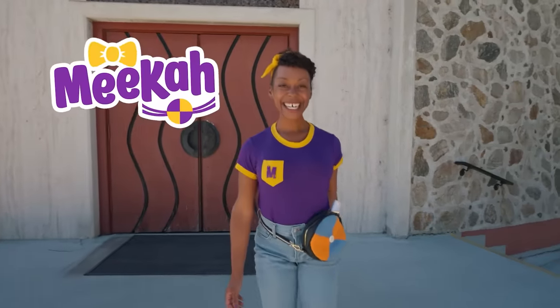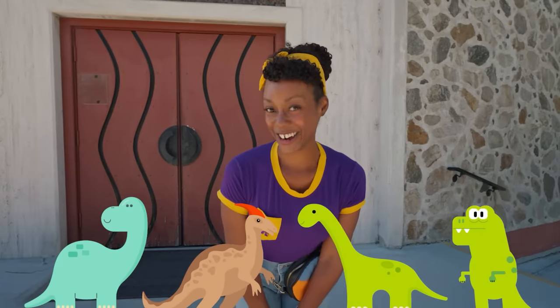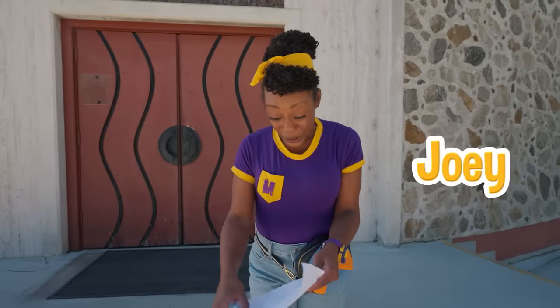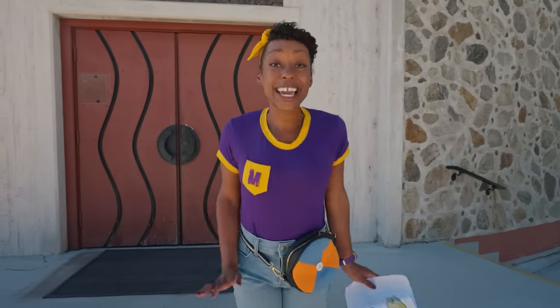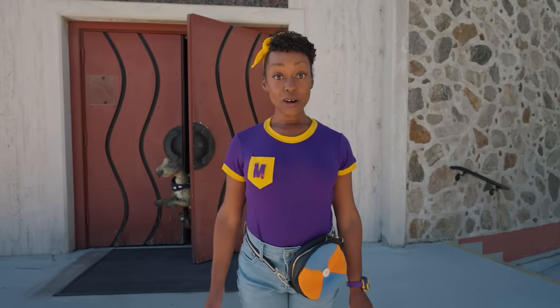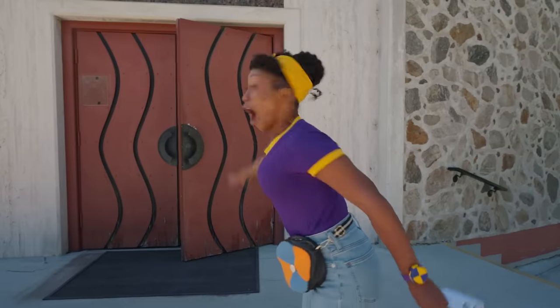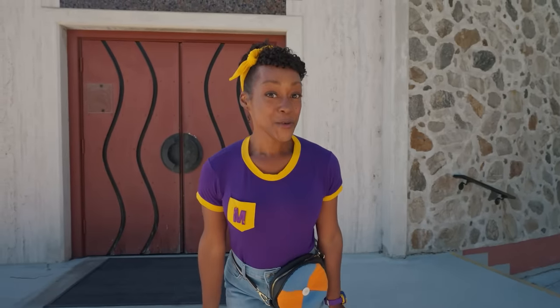It's me, Meekah. I'm here at Raymond Alf Museum in Claremont, California, where they have dinosaurs. I need your help. I hear they have a baby Parasaurolophus here named Joey. That looks just like this one. She lives here at the museum and I can't wait to meet her. What? She's right behind me? Where? Oh, you're right, that was her. Let's follow her and learn about other dinosaurs too. Maybe we'll meet some new dino friends. Come on!